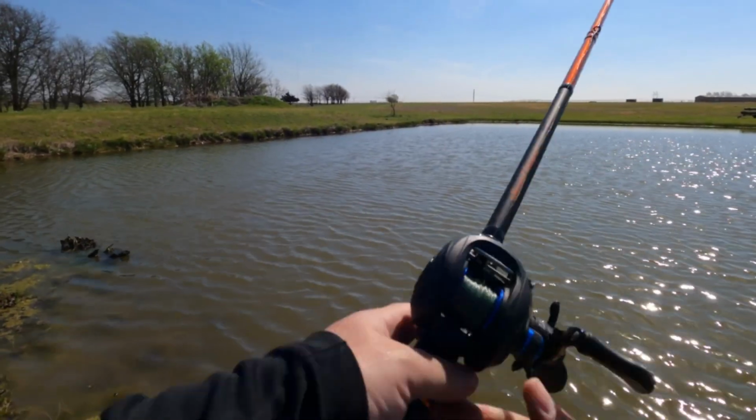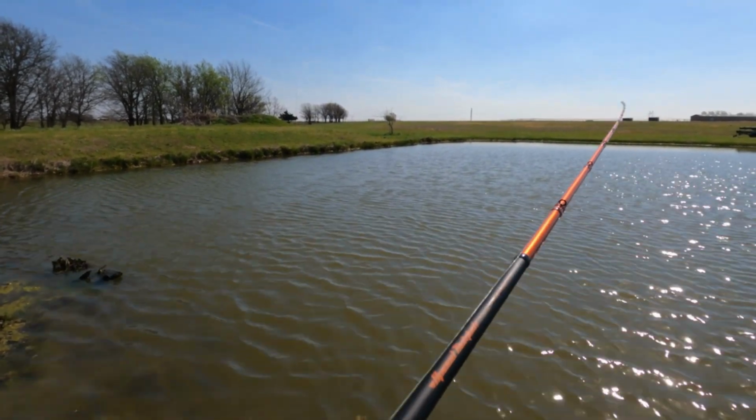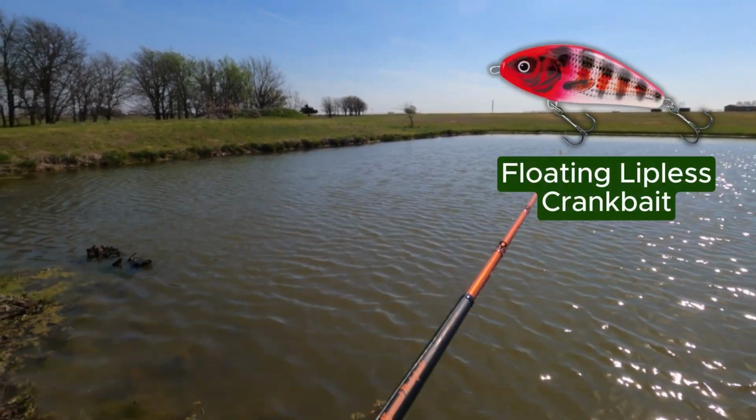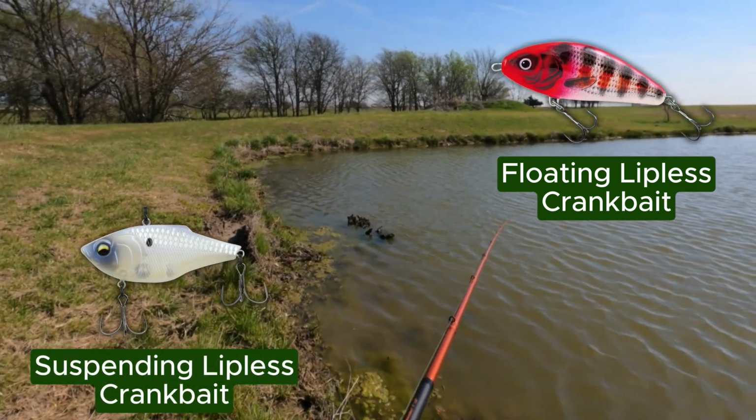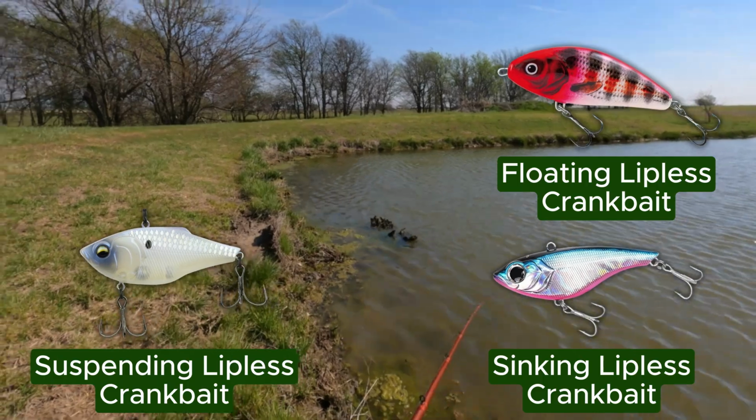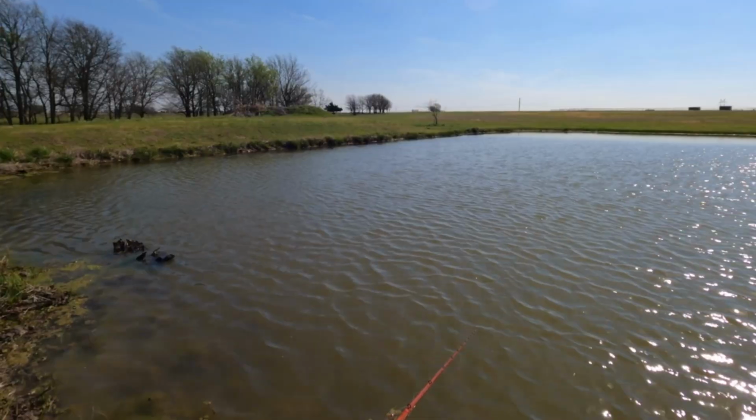There are several different types of lipless crankbaits. There's the floating lipless crankbaits, there's the suspending lipless crankbaits, and then there's the sinking lipless crankbaits. This one, I'm not sure. Let's see. It's a sinking.